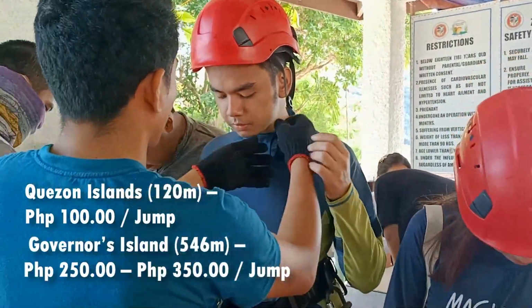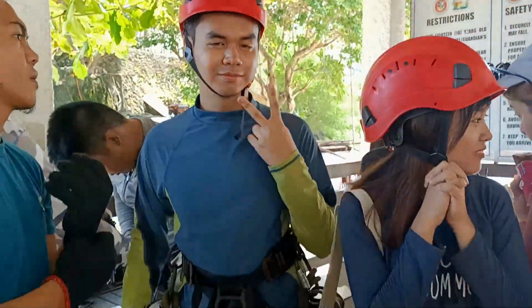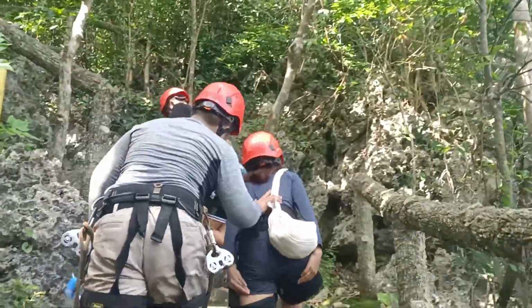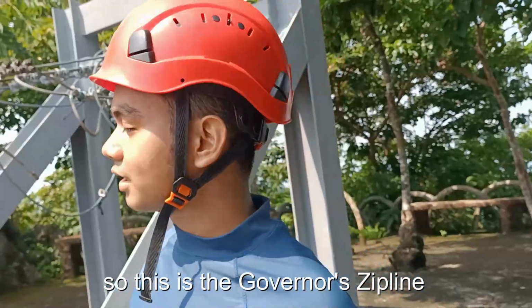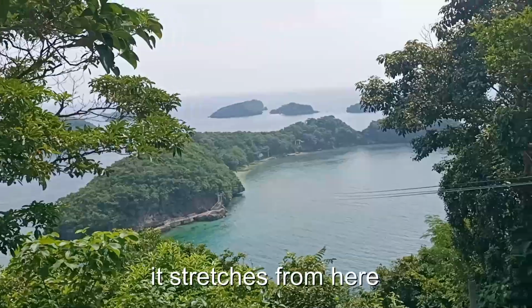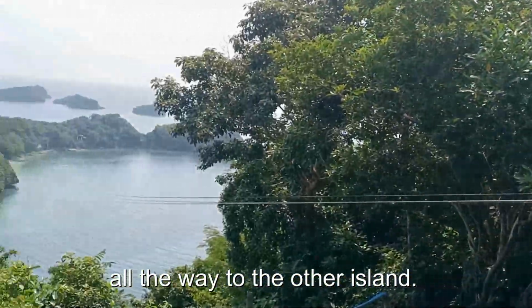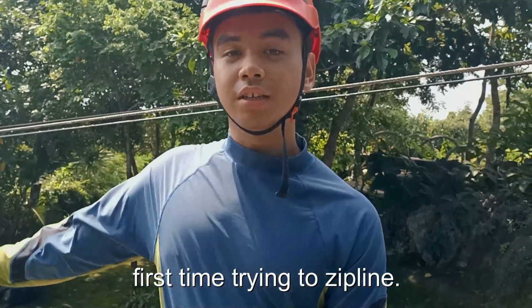There are three kinds of ziplines, but we chose the zipline in Governor's Island, which stretches to 500 meters. Of course, we couldn't afford to lose the chance of this first time experience of zipline, so why not choose the longest one? So this is the Governor's zipline. It stretches from here all the way to the other island. I'm just so excited because this is my first time trying to zipline. At first, I was definitely scared that my camera would drop even when I was gripping hard on the gimbal.